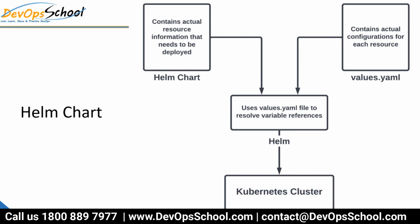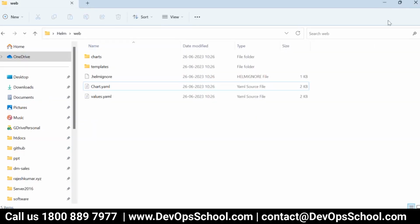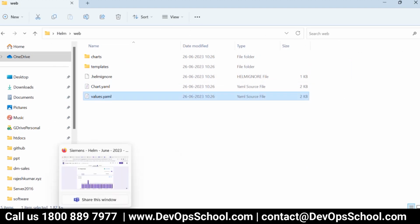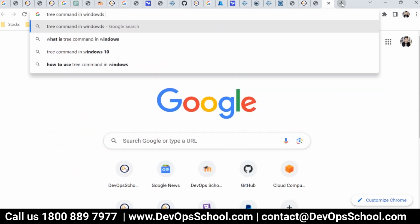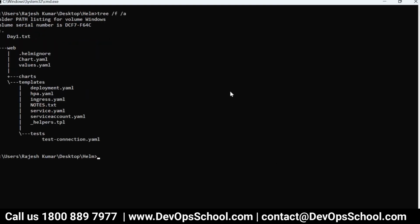Now you will say, Rajesh, what does it contain in the templates folder? And here, let me show you this. Here, the values.yaml file, you see that, this file first. Just a second, I'll tell you. Command in Windows with files list. I think this one. Okay, so now this will be clear. This is clear, right?